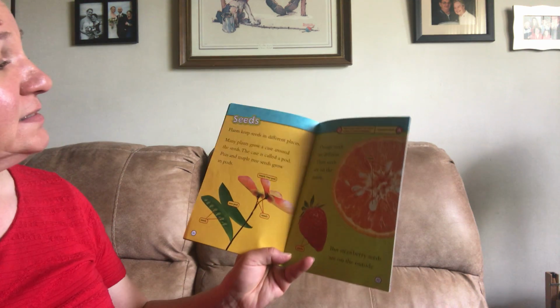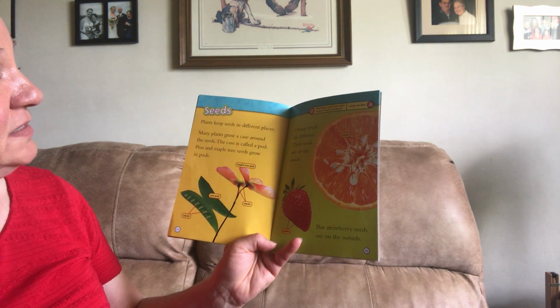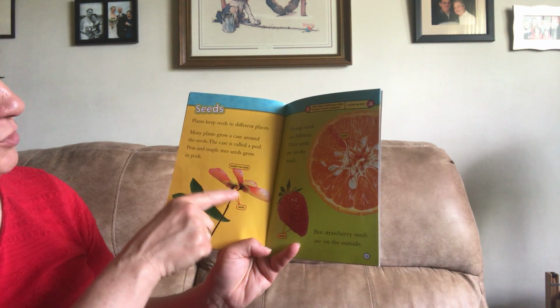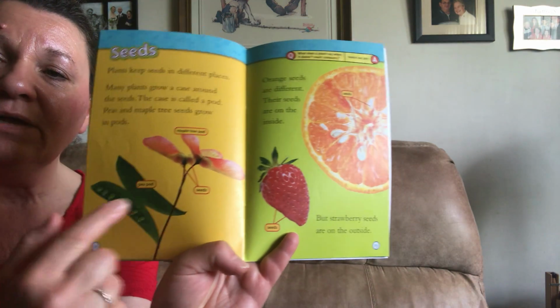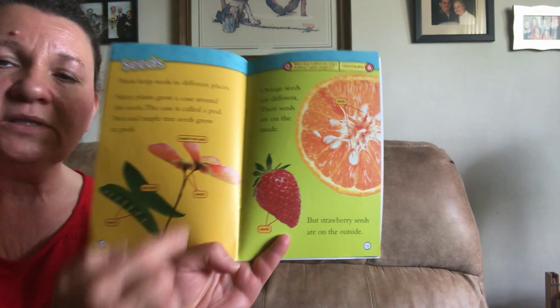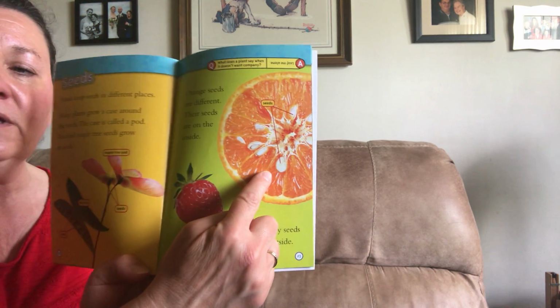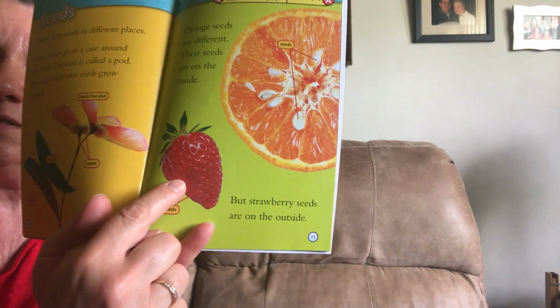Seeds. Plants keep seeds in different places. Many plants grow a case around the seeds. The case is called a pod. Peas and maple tree seeds grow in pods. So here you see the pea pods here, and these are the maple tree seeds, almost like little helicopters. Orange seeds are different. Their seeds are on the inside, but strawberry seeds are on the outside. See those little tiny strawberry seeds? Interesting, right?